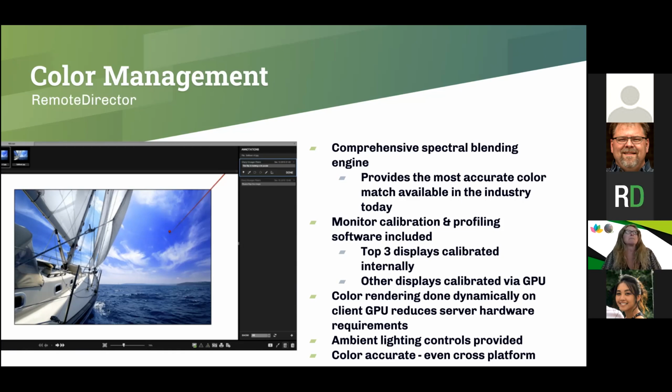The top 3 displays out there, which are NEC, BenQ, and EIZO, we actually took their SDKs and we will calibrate those internally with their SDKs. So we have total control there. We'll calibrate any display though, and we do that through the GPU.